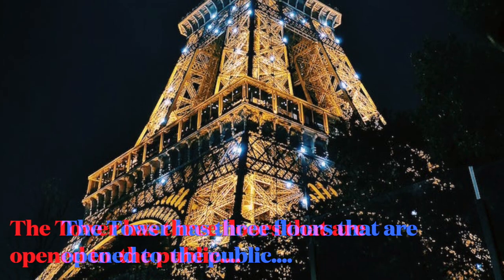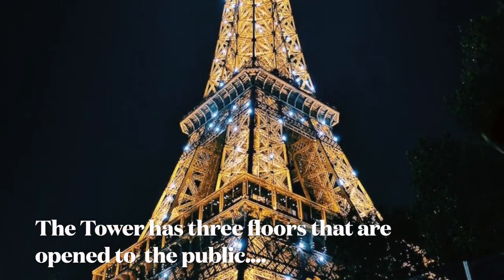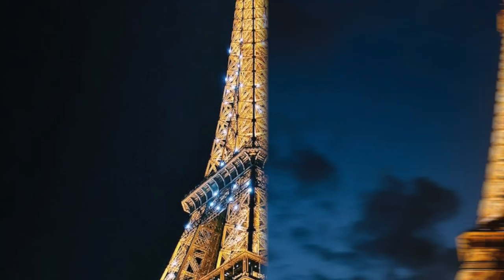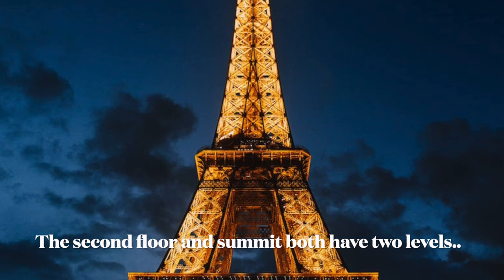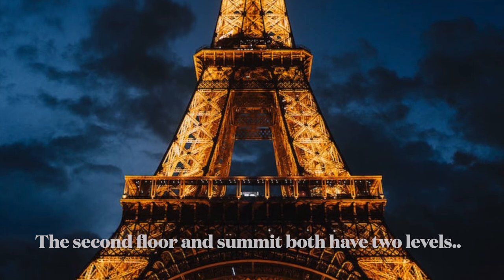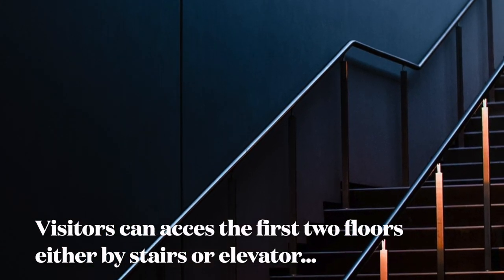The second floor has 2 levels, as does the summit, an enclosed lower level and an open air level above. Visitors can reach the first 2 floors either by the stairs or by elevator. The ascension from the second floor to the summit is only possible by elevator.